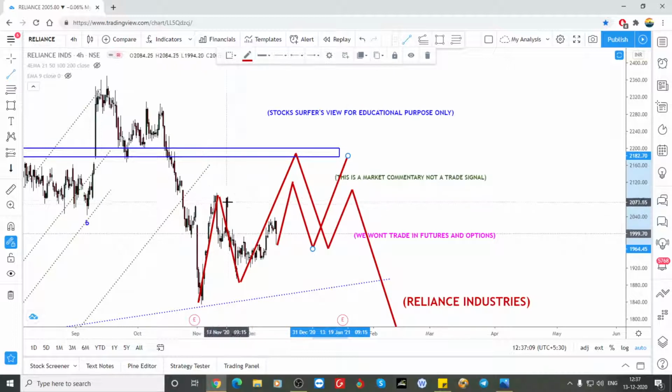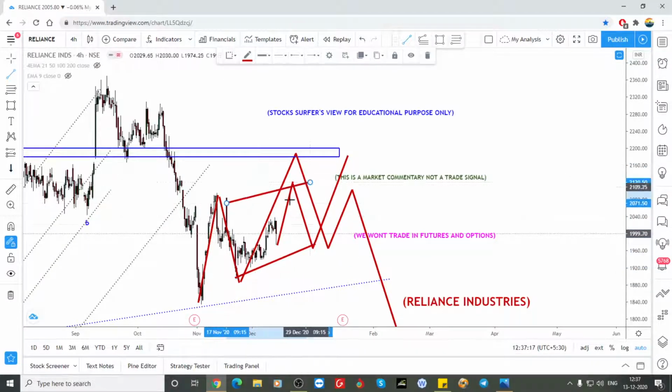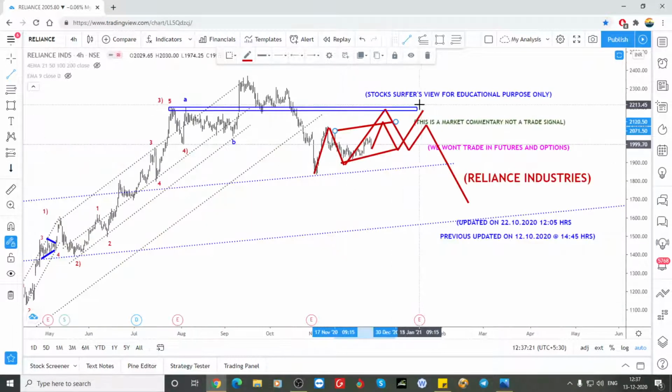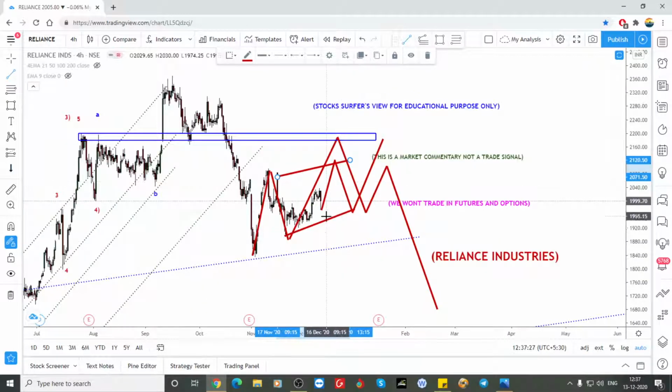So in that case this could be an A, B, C correction. So like that I'm expecting 2200, but expecting this, the buy is not advised. Only if you get the clear structure, then only you need to be in buy with the stop loss.